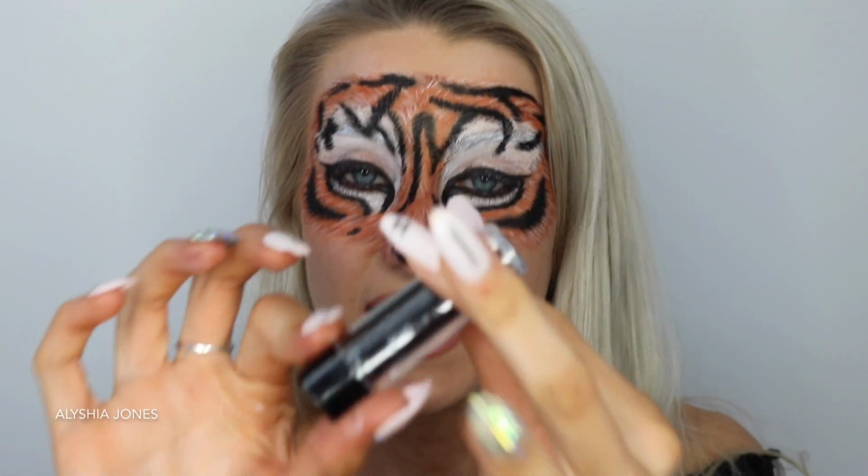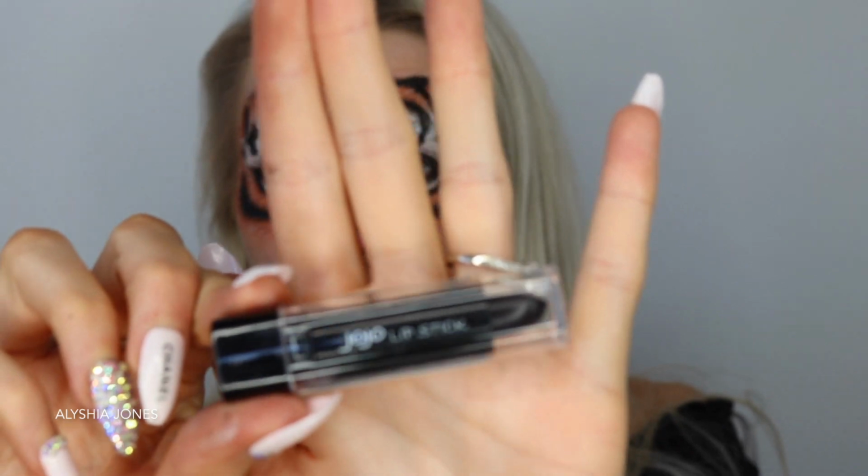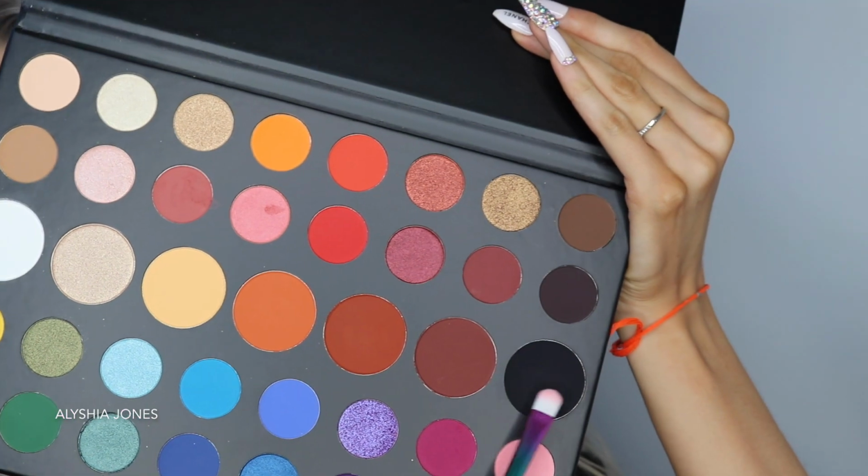Next, from A to Z, I'm using a lipstick called JoJo lipstick, and this was only $5.90, and it is a black one. To darken up this lipstick to make it a super matte black, I'm going to take the black from the James Charles palette, and I'm going to set that with a brush on top of the lipstick. I'm going to do a little point out the side just to change my lip shape a little bit.